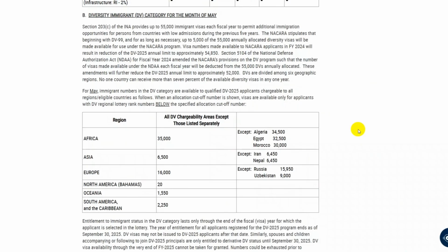If you win the lottery, you get a case number, like 2025AF00012345. Let's break that down. 2025 means the fiscal year your case will be processed. AF is your region, in this case Africa. The number is your place in line. Lower numbers are processed first.